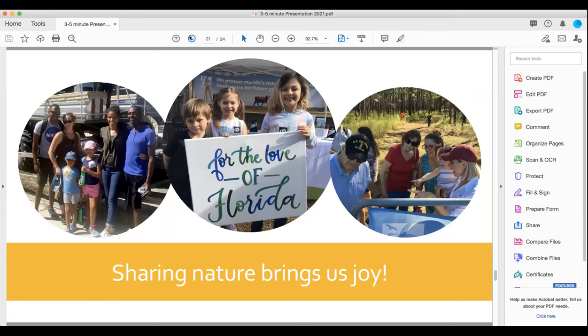And also, we just want to share the joy that we have with nature. So sharing nature brings us all joy. We really want to be the gap between people and nature and give them an experience in the areas where they can come outside and see conservation efforts. Next slide.